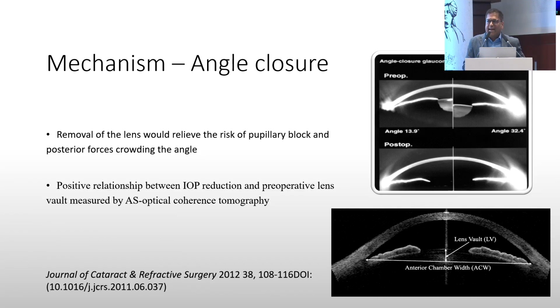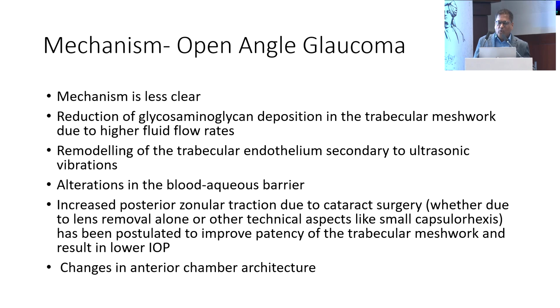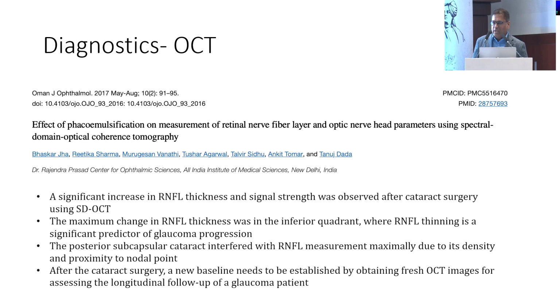Now let's look at the mechanism of reduction of intraocular pressure. We know that the pressure gets better, but what's the mechanism? The mechanism is much, much more clearly defined in angle closure. It releases the pupillary block, and there is a positive relationship between the IOP reduction and the preoperative lens vault measured by the ASOCT. The mechanism is much less known in open angle glaucoma, but there are several hypotheses to suggest some of the mechanisms by which the reduction in the intraocular pressure happens in open angle glaucoma.